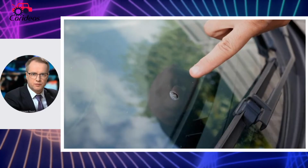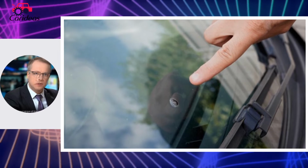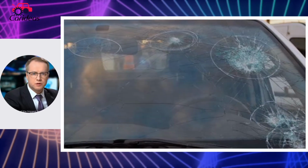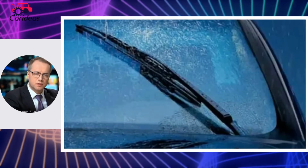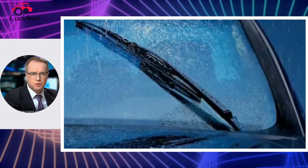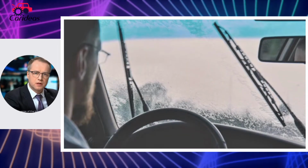In summer and winter is when more windshields break due to extreme temperatures and thermal differences, which generate great tensions in the crystals. A small impact quickly becomes an irreparable break that can ruin a trip. If the windshield has suffered an impact, go to the workshop as soon as possible.